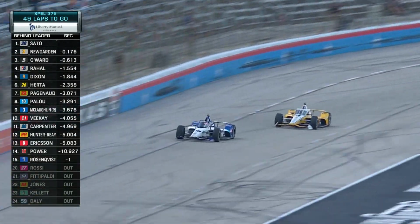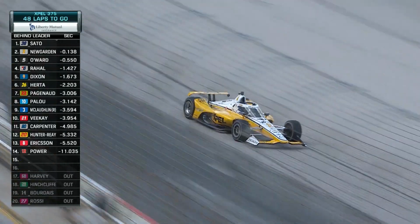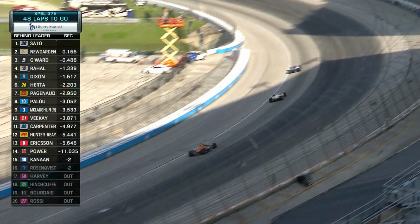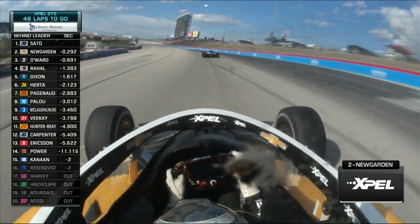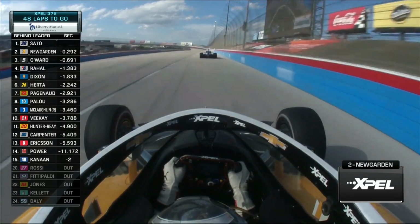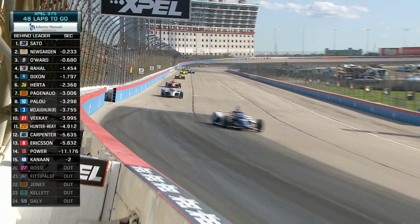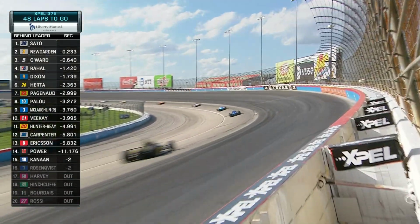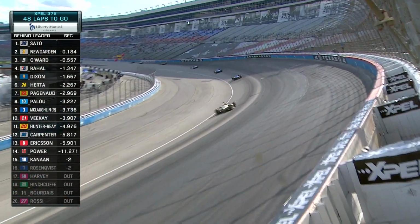You don't want to sit and get slowed down too much with that young Tiger right behind you. Pato O'Ward could make a move on you. Well, not only that, Newgarden knows that just a couple cars behind, Rahal and Dixon linger. They lurk, waiting for an opportunity. Those are the 2 strongest cars tonight.